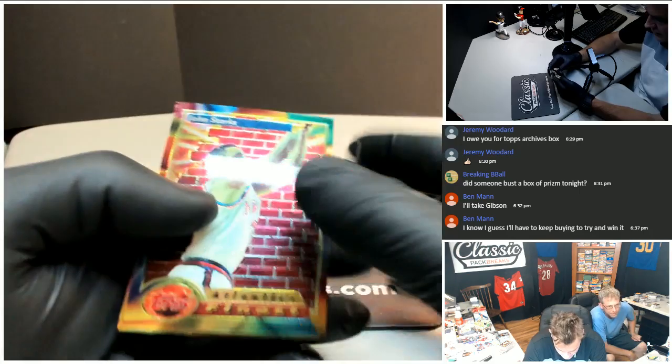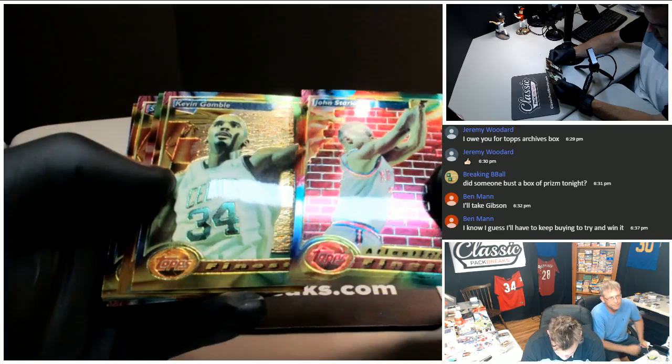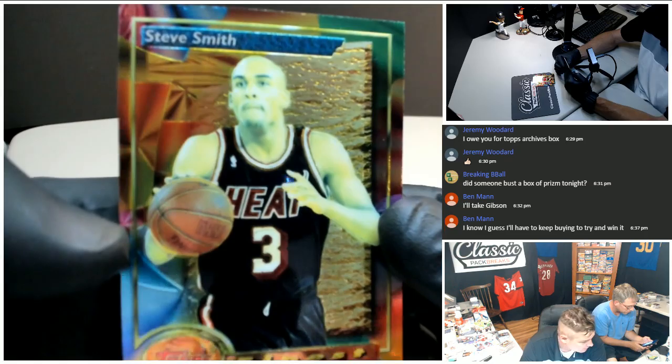John Starks. Kevin Gamble. Johnny Dawkins. 93 Topps Finest. Little bonus wheel. The voice of your Atlanta Hawks. Him and Neeker.